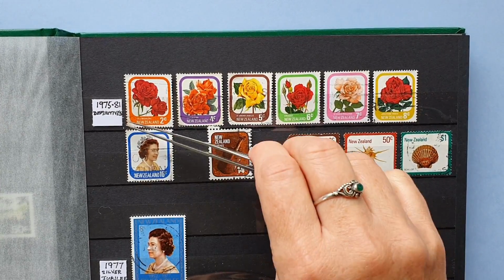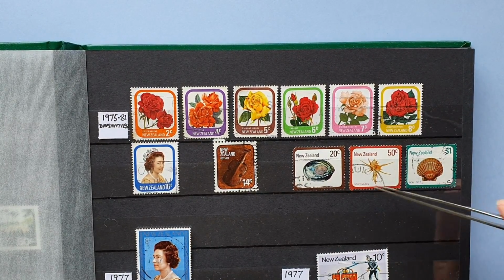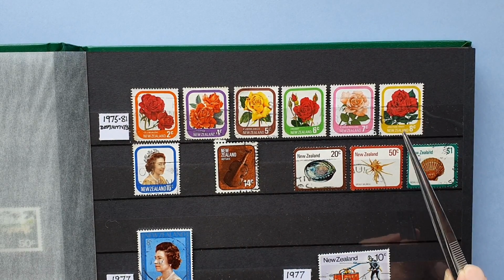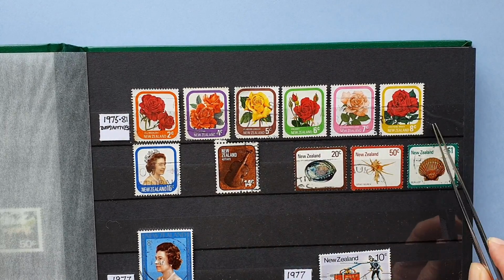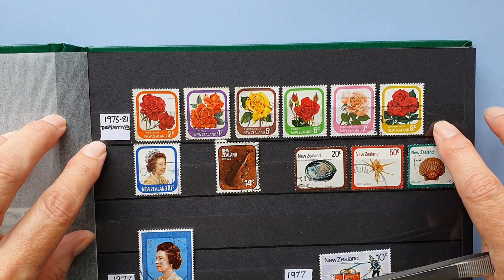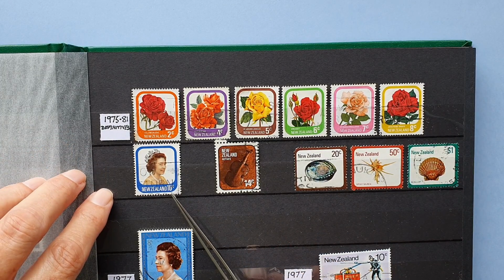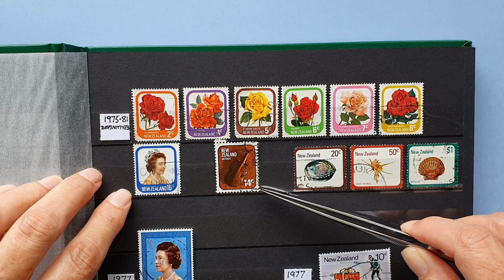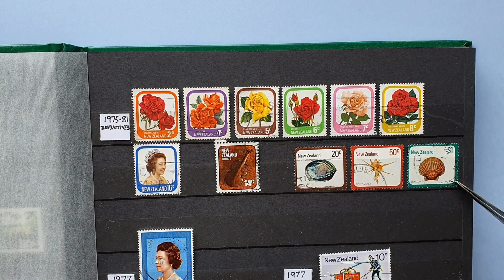In 1975 to 81, a new series of definitive stamps were issued. And part of the series, the lower denominations, were of beautiful roses. And this garden plant, the roses, is very popular in New Zealand, and in some areas in New Zealand, it also grows very well. So the remainder of the series included a stamp of Queen Elizabeth II, some Maori artifacts stamps, and seashells.